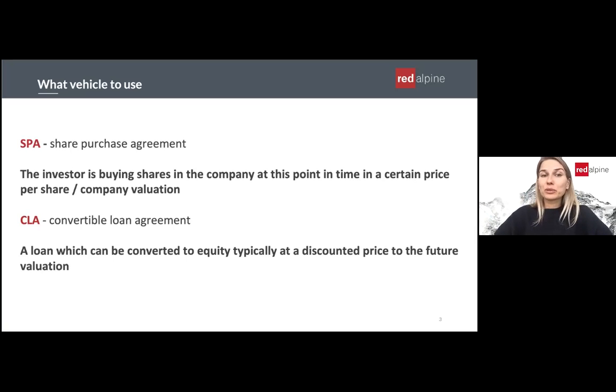So convertible loans very often happen at an early stage when a company maybe doesn't have enough traction to really solidify a particular valuation, or it's very difficult to put a price on the business. Both can be done by VC funds. It's probably more frequent that a typical share purchase agreement is executed than a convertible loan agreement, but they are fairly common as well.